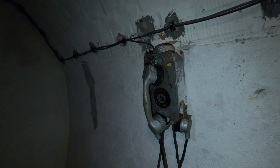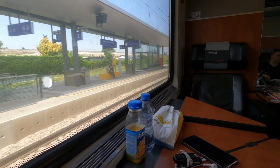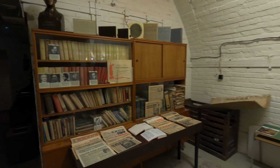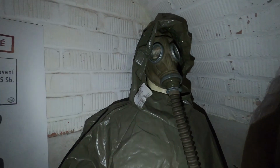So I booked a couple of nights here and I took the train to Brno, which is the second largest city in Czechia, after Prague of course. Is it going to be as good as it sounds? Does sleeping in a bunker for a couple of nights even sound good? If you're curious to see how it was, feel free to join me.